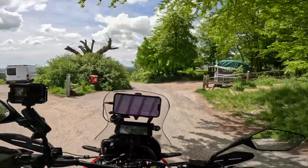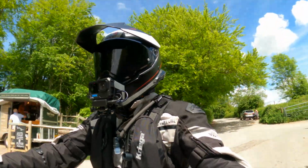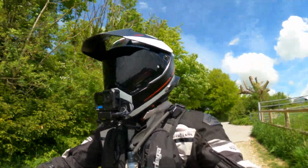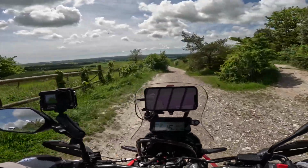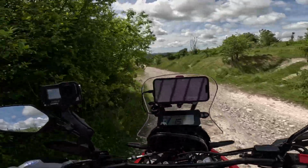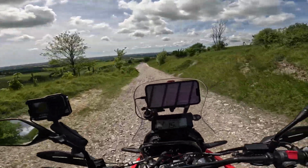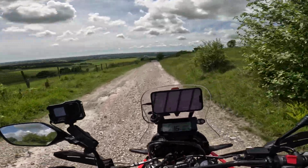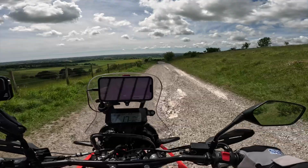There's the bloke selling his coffee, and this is the start of the lane, folks. Ooh. As you can see, she's a little bit rocky. Oh, little rocks, but still rocky. And as we get further down the lane, you'll see that there's some deep old gullies.